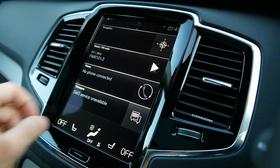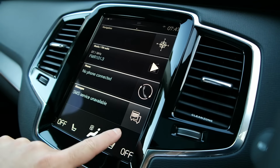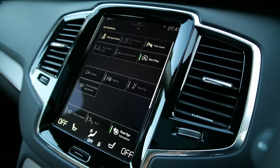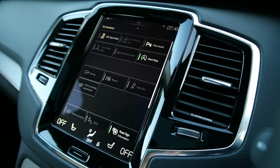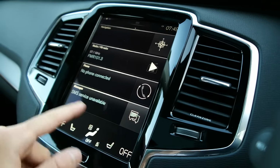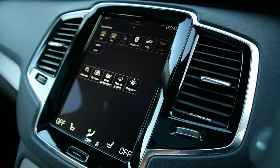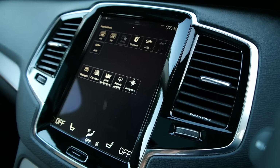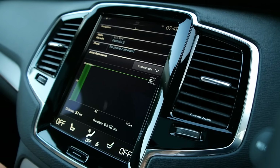Below that I've got an icon where I can connect my mobile phone, and even a messaging service which will read out my text messages. If I slide to the right, it gives me my car functions, such as parking assist, driver lane keeping, the auto stop start. The car features cross traffic alerts. If I go all the way to the left of the menu, this is where it displays your applications, as well as your various other information, such as car status, reports, and driver information.